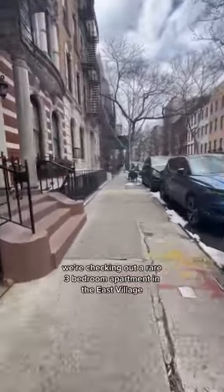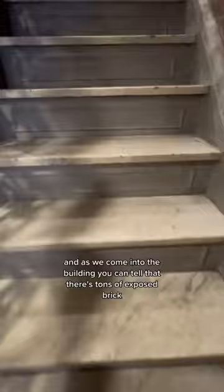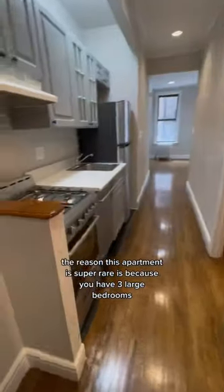We're checking out a rare 3-bedroom apartment in the East Village. The unit is available right now, and as we come into the building, you can tell that there's tons of exposed brick. Everything is super nice and clean.